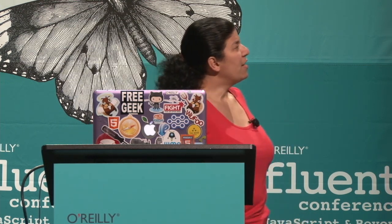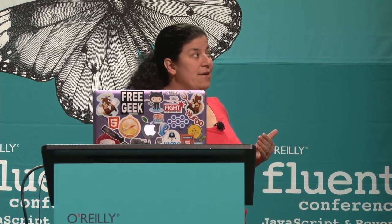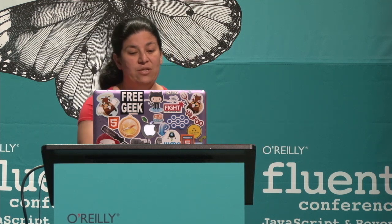So the last thing I really want to go over is data attributes and dataset. All browsers support getAttribute, so you can use this. The data attribute is supported everywhere, because browsers don't care what kind of attributes you make up. But dataset is natively supported since IE 10, and in all other browsers, so let's use it.